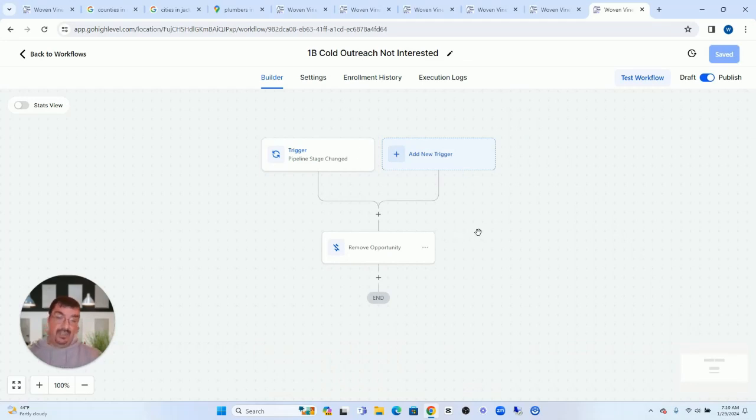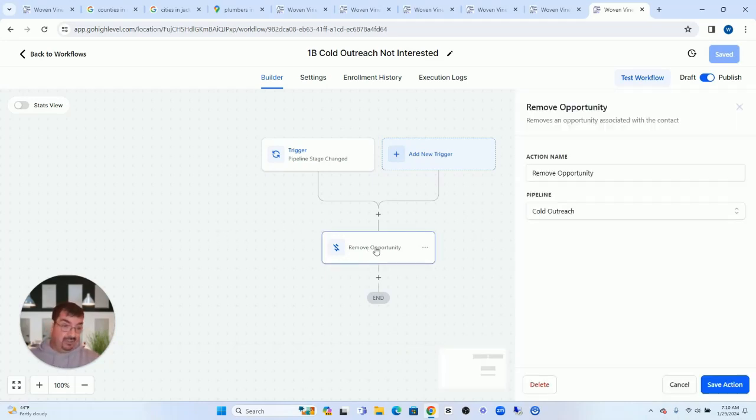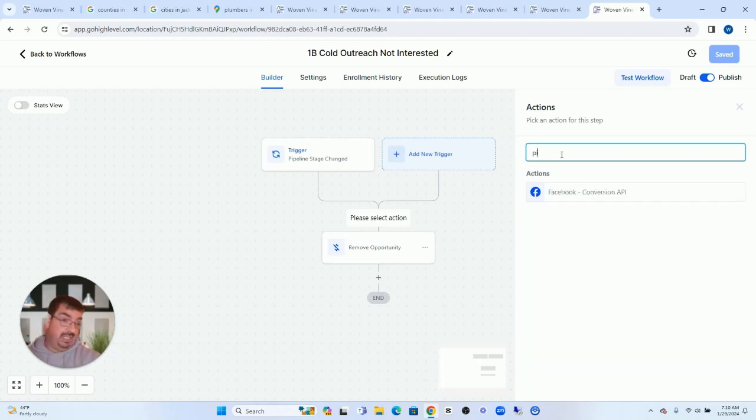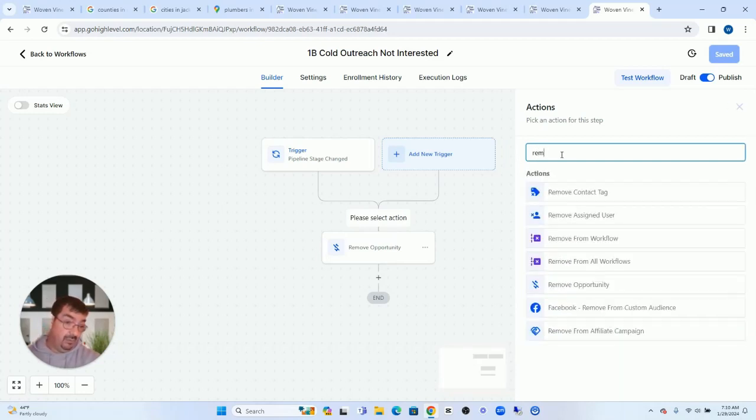Next is the action for that trigger. We want them removed out of our pipeline. So what we're going to do is type in remove up here and then just click cold outreach. And that's where we're going to remove them, the pipeline we're going to remove them out of. So what we're going to do is click this plus sign and type in remove and then remove opportunity.